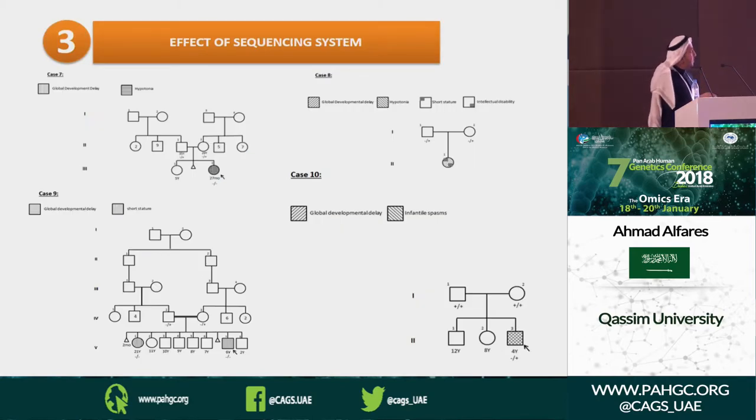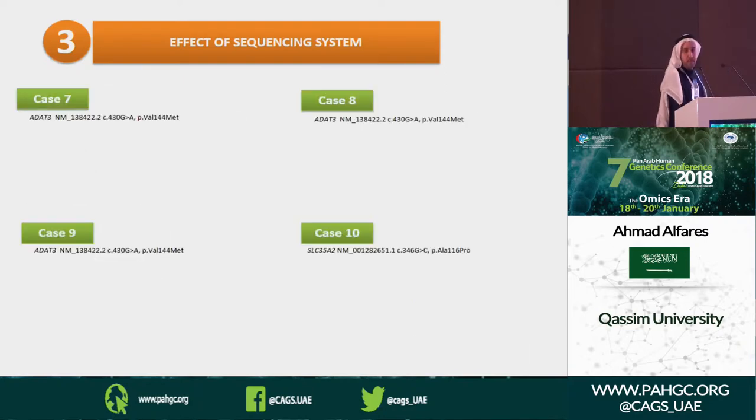Next, this is case 1, 2, 3, 4, all presented with similar presentation, hypotonia, global developmental delay, and in all these four cases, we did an exome, exome was negative. We did a genome, turned out to be positive. Why? If you look at all these cases, case 1 to 4, the gene is already well known from 2013. It's actually been described by Dr. Fauzan. And the variant is a missense variant. So it's not a gene that's newly discovered. It's not a non-coding variant. This is a missense variant, it should be covered.